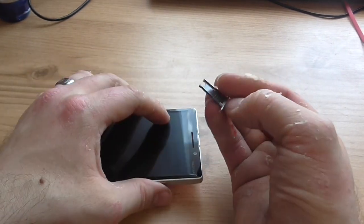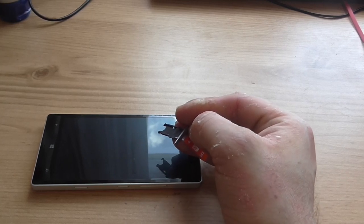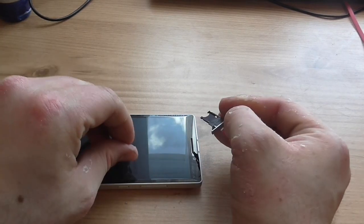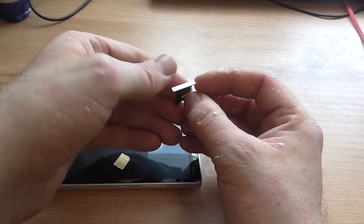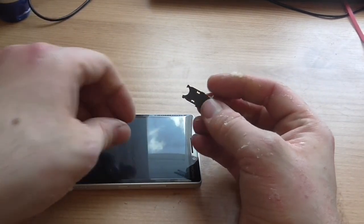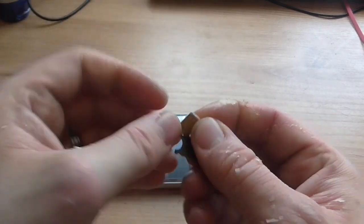SIM card in it. You don't need one of those annoying pins, which is quite refreshing, because I'm not sure where my one is, and obviously not one came in the box. So let's see, which way does this go in? This goes in this way.